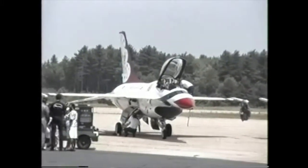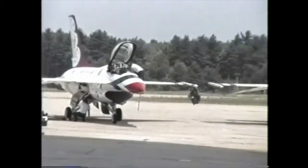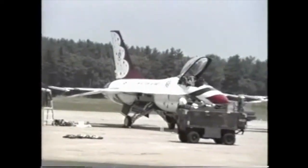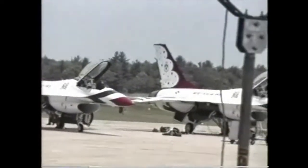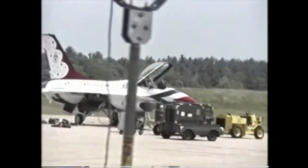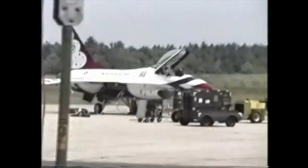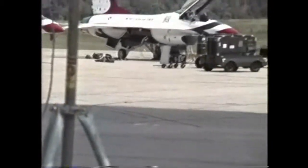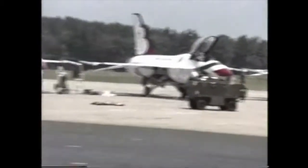Now the shark's mouth that's painted on the nose of this airplane, according to legend, came about because one of the pilots said that he had heard a story about the Japanese being an island people who were deathly afraid of the shark. So he said, let's paint the mouth of a shark on the nose of the airplane. And as he crosses the field at about 325, he pulls the nose up and rolls the aircraft all the way around in a victory roll.